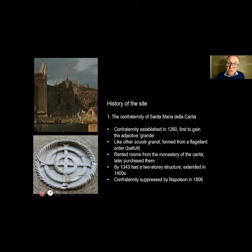And so confraternities, and especially the Scuole Grandi, become places where the enriched or the wealthy middle class can express their social prestige through commissioning great works of art and having magnificent headquarters in the kind of network. So it's like a very wealthy version of a Rotary Club. And certainly the venerable Scuola Grande di Santa Maria della Carità, which becomes the Accademia, was one of those.